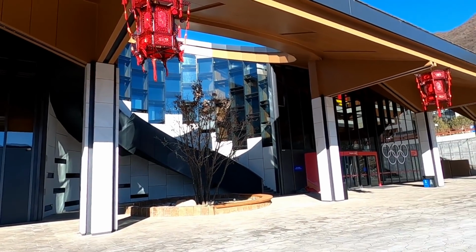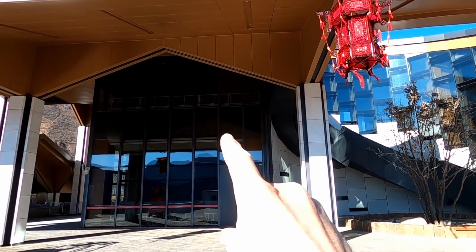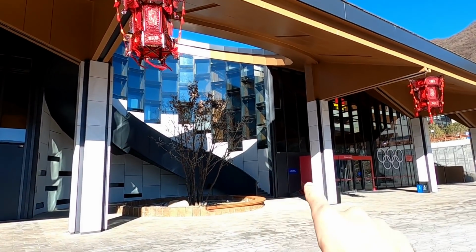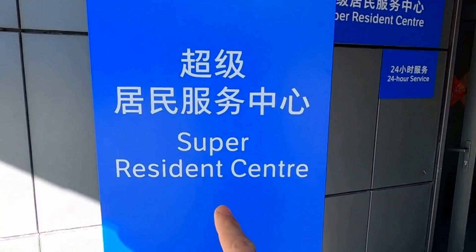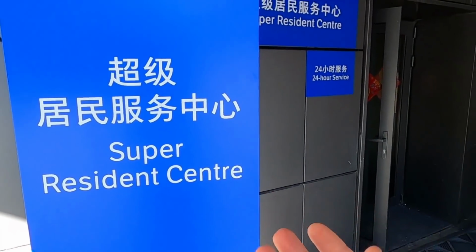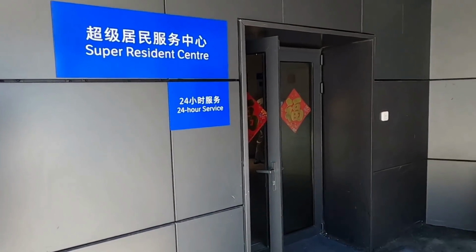Here we have a gorgeous plaza. This is in front of the main dining hall. This is the front side of it, and the athletes will eat up top there, and then the volunteers will eat on the lower section over there. This here is the Super Resident Center, basically the central hub for all the different clusters. You get 24-hour service. Any issues that you have, you can come report them in here.